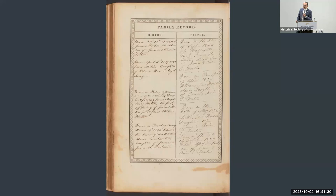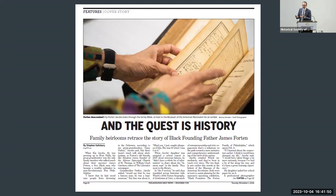But Kip shares a story that he was sort of scared and reluctant to pen her name into the record pages. But he finally got the courage to do it, because he was saying that the penmanship on the left side of the page was much better than his own. So, fun story in that regard. But this has received quite a bit of attention, including a recent article in the Philadelphia Inquirer.